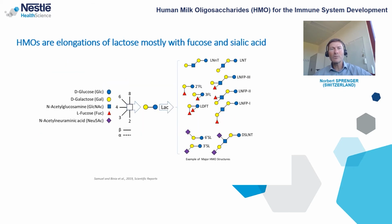Now, how do these HMOs look like chemically? So they're all elongations of the milk sugar lactose by either galactose and N-acetylglucosamine, which gives the core structures like LNNT and LNT, which are shown on the right side on top. And then these can be further decorated, or lactose can be further decorated with fucose. These are the middle molecules that you see there with the red triangle, or with a sialic acid, which is the lower group with the purple diamond. There can be also mixtures of the fucosylation and sialylation, and there can be much longer molecules that contain many more of the N-acetylglucosamine galactose disaccharides.